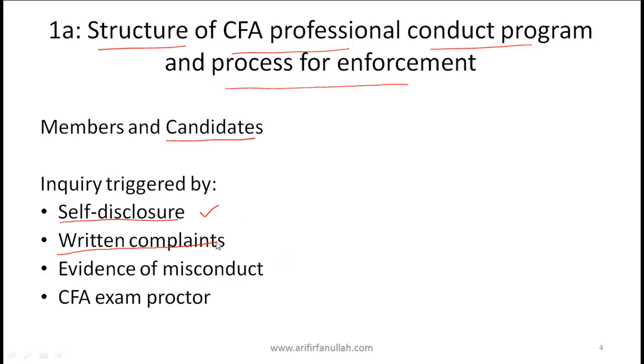Another way is a written complaint from somebody else. So let's say that your boss is a member of the CFA Institute and he determines that you have violated one of the standards. So he might send in a written complaint to the CFA Institute, and that will prompt an inquiry.